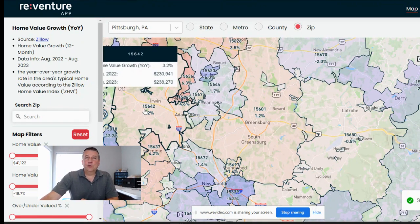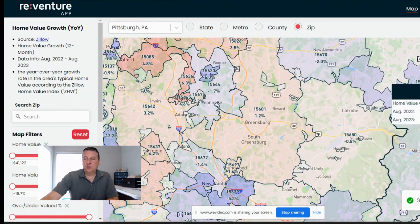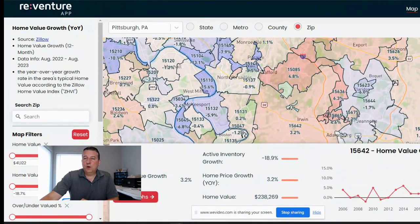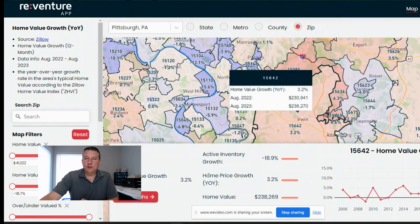So over here is North Huntington Township, Irwin, Hempfield, Greensburg, Unity and Latrobe, and Ligonier and Ligonier Township. And we'll start off here with Irwin. And what I'm looking at right now is the home value growth year over year.